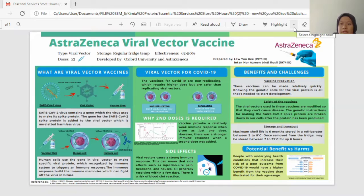And then for benefits and challenges of vaccine production, this vaccine can be made quickly if we know the genetic code for the viral protein. That's all we need to start the development of the vaccine. For safety, the viral vector used in this vaccine is modified so it cannot cause disease in those who receive the vaccine. The genetic instructions for making the SARS-CoV-2 spike protein are broken down in our cells after the protein has been produced.